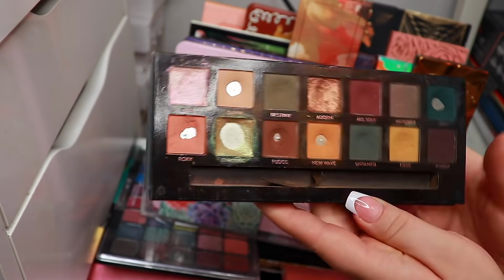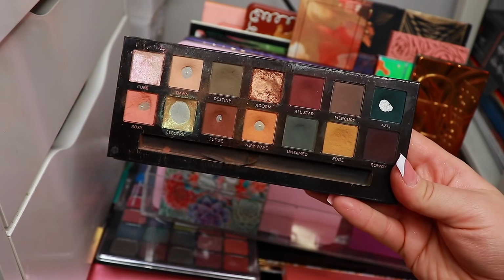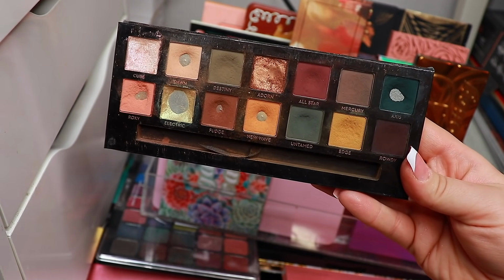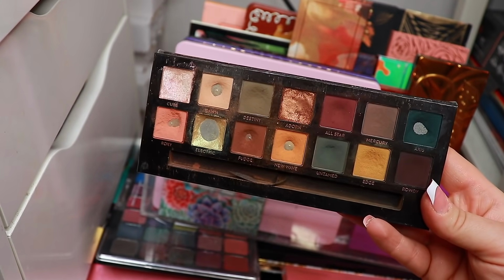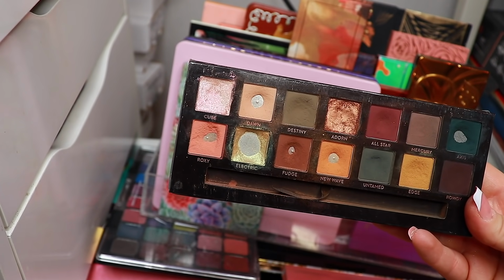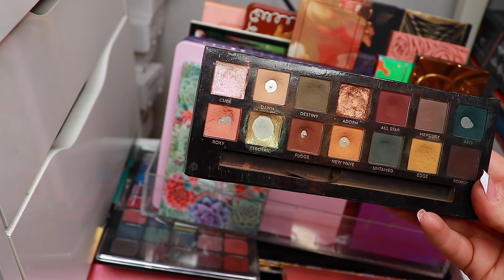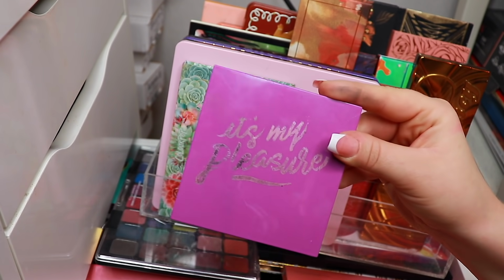Subculture. I recently used her in a makeup tutorial. Please go ahead and check that out if you want to, but she is obviously staying because she's loved. She's a queen and she's a beauty. The only shade I don't like is Cube, the first shade, which is a shimmery pink. That's horrendous.